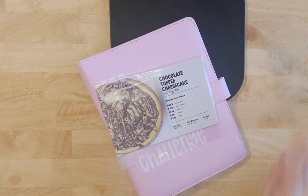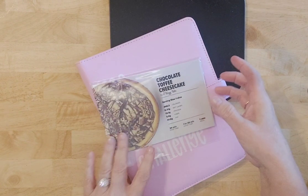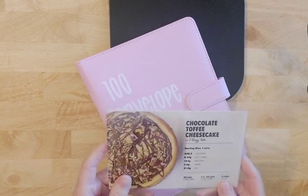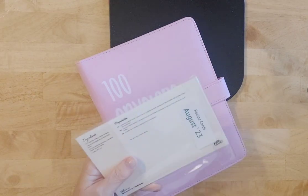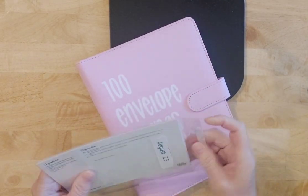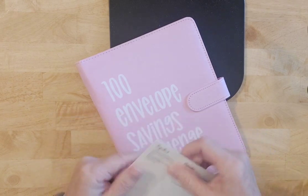So first, I'm going to share with you my keto lifeline. It is the Keto Chow recipe cards I get. These are for August 23, and I'm in the monthly subscription, and I love them.